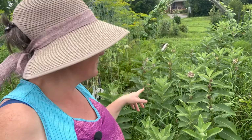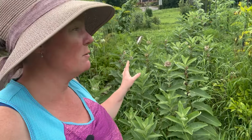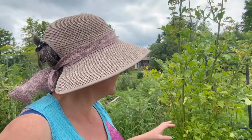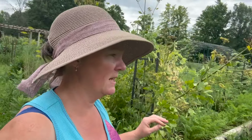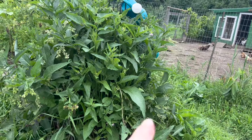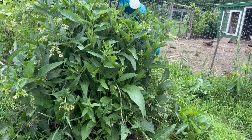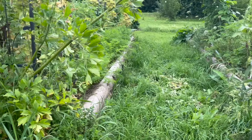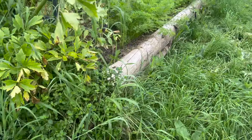I will go through at some point and make myself a little bit better of a path, but for now what we'll do is we'll go to this next row and then we'll switch around and come in through the back, which is open. Now this is lovage. It's quite tasty, a lot like celery. Europeans tend to like it. So I have another comfrey plant here that I got to trim back. I like to dry it out and then give it to the animals. They tend to enjoy it more.